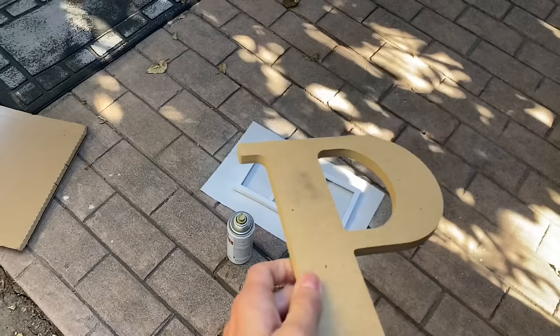This letter, I'm gonna paint it white first to prime it, and then I'm gonna paint it pink. I'm gonna do the same with that frame. It used to be a brown color, so I spray painted it white. Let's do this.